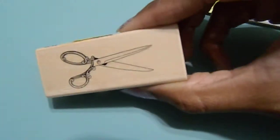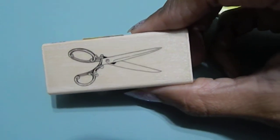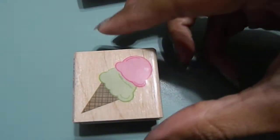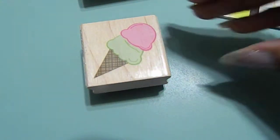And then I found these little scissors. And then I also found this little ice cream, because I love ice cream. And that was actually $3.99, but I got it for $2.